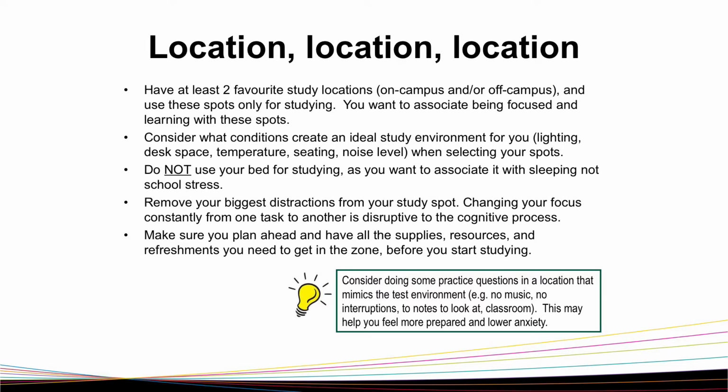Take a second. Where do you do most of your studying? Where you do your studying can have a really big impact on your learning. It is always recommended to have at least 2 favorite study locations, on campus and/or off campus, and to use these study spots for only studying. You want to associate being focused, getting work done, and learning in your study location.